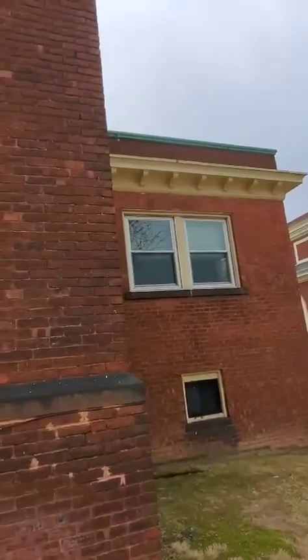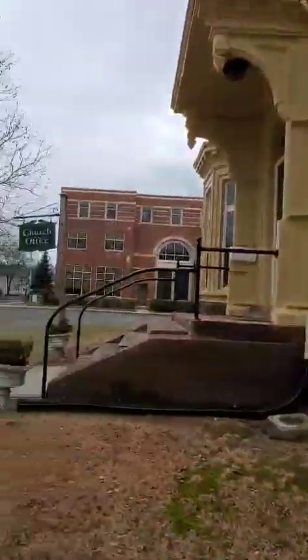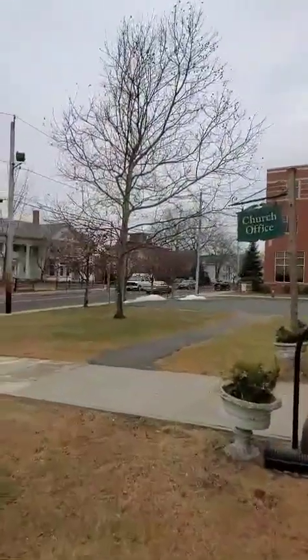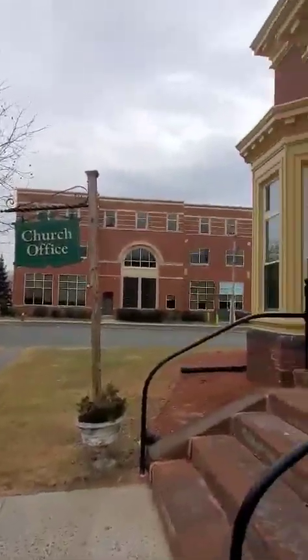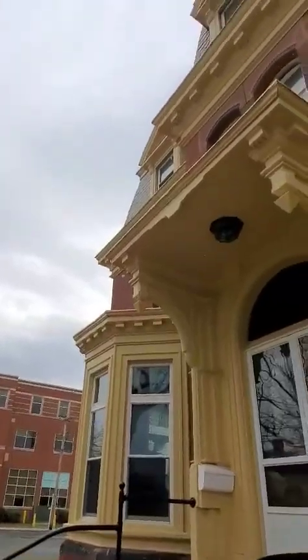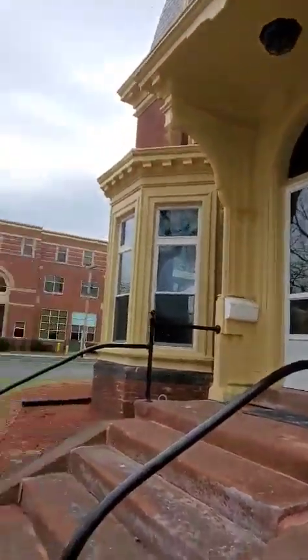It's not a bad addition. They've tried to match the original house. Okay, it says church office here. This would have been, I guess, the main door going in the front. I'm trying to picture Robinson going in.